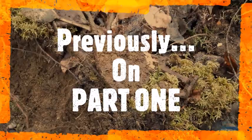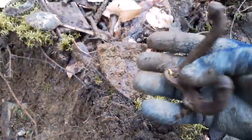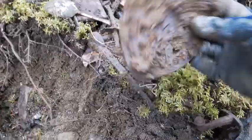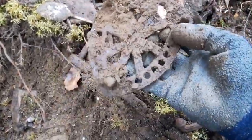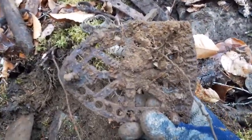Two more things real quick, folks, right after I pulled that spoon out. Check it out. Big old heavy coat hanger and a sad iron rest. This one's got some writing on it too. That's gonna be cool. I'm gonna take that and clean it up. All right, later.